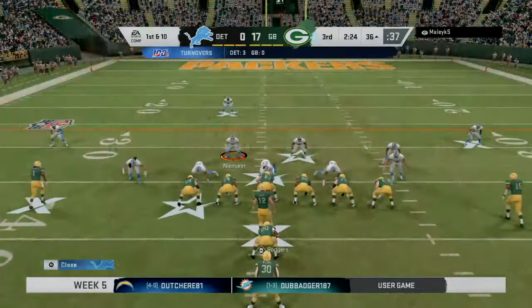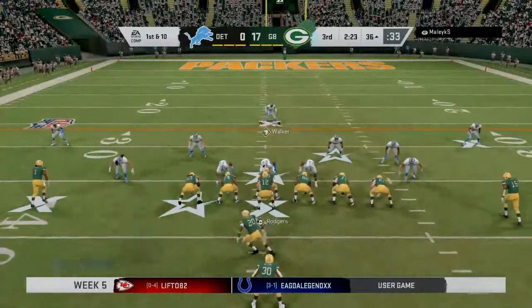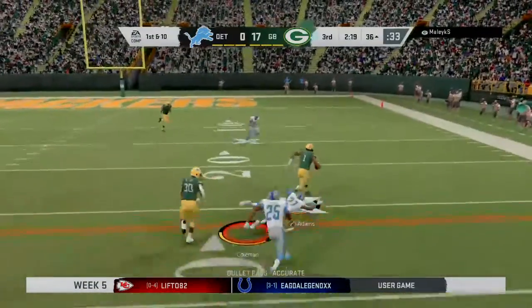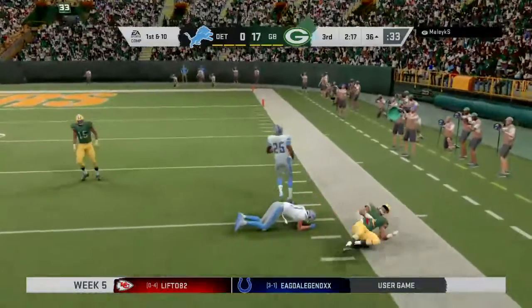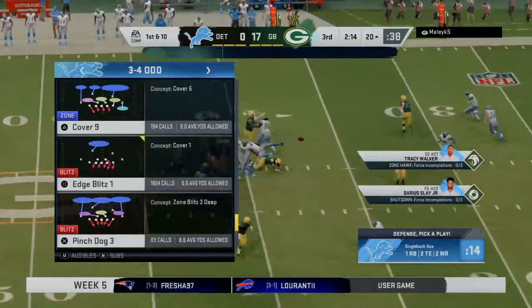So that's back-to-back drives where they've thrown an interception. Ordinarily, we look at the offense and say, what's going on with your scheme? Maybe we should look at the defense and just give them a whole lot of credit. They've got them frustrated right now. And they'll get this one down to about the 20-yard line. 17 yards on the catch and run.